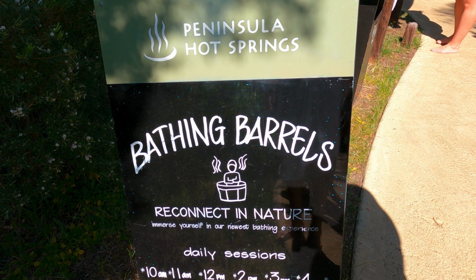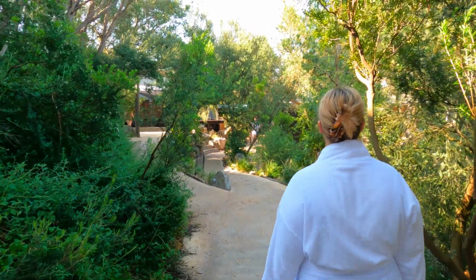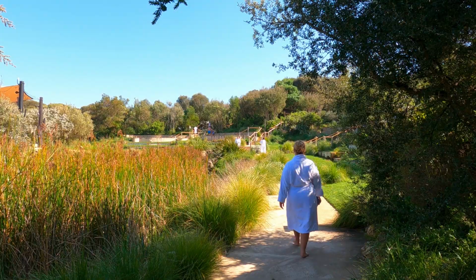We made sure to book the springs in advance for a 9 a.m. entry and on a weekday, as we heard it can get pretty busy here. It definitely was filling up when we left at about midday.